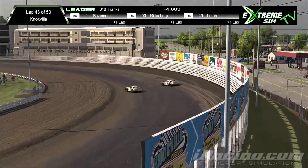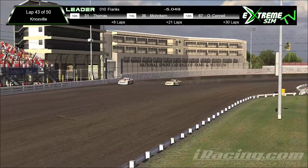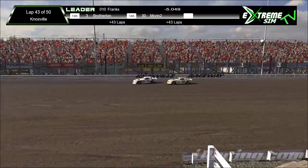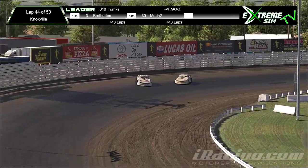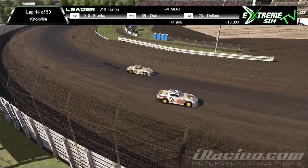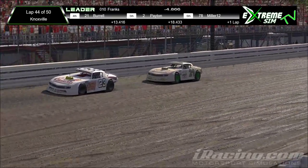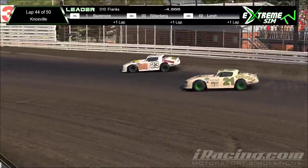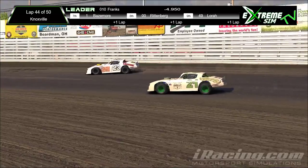Update on your leader. Your leader has a 5-second gap over the 55. The 55's got about a 6-second gap or so over the 23. With 7 laps to go in this one, time is definitely running out.